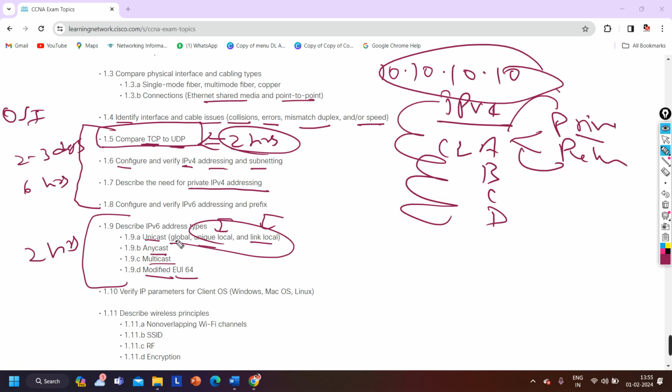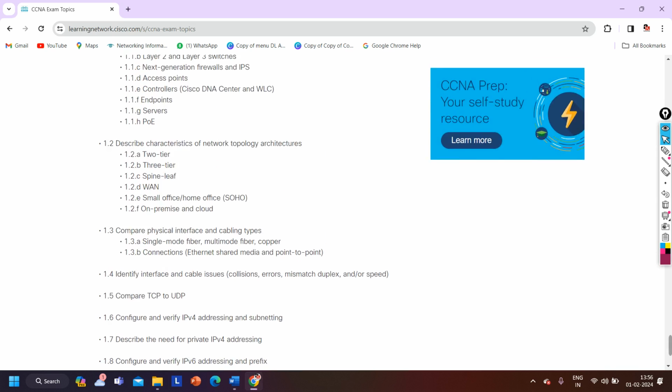Then guys, you will move to the next portion: verify IP parameters for client operating systems like Windows, Mac OS and Linux, right? How we will verify the IP parameters, how to configure IPv4 and IPv6 addressing on these operating systems, and how to verify it. Like on a Windows device, not only an IPv4 address is required, right? The device needs an IP address, subnet mask, default gateway, DNS server, primary DNS, secondary DNS, right? And many more pieces of information. Fine. So I hope till here everything is clear.